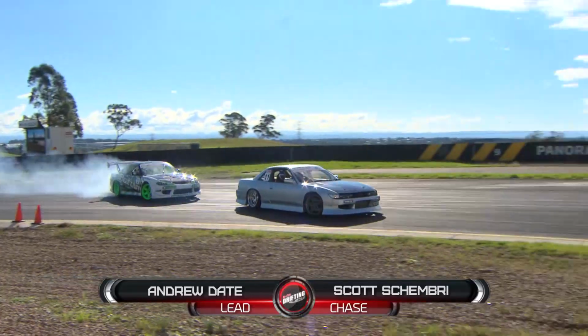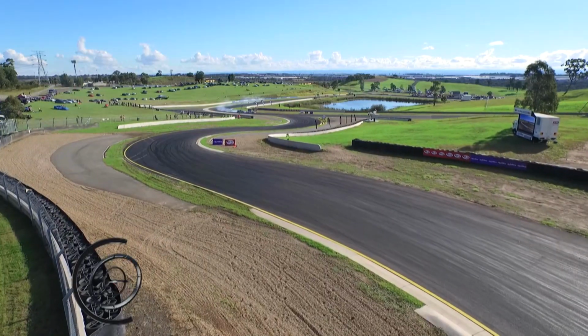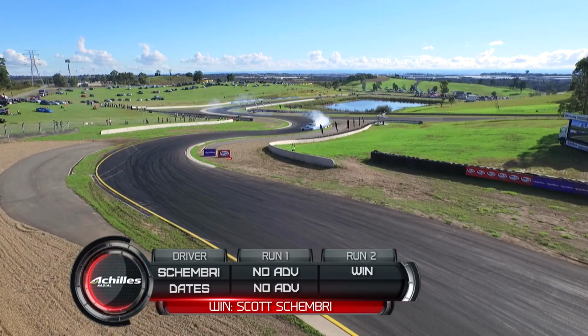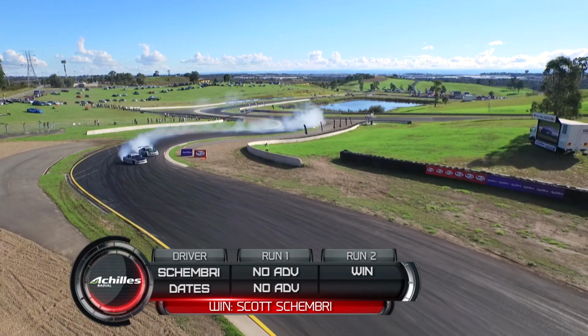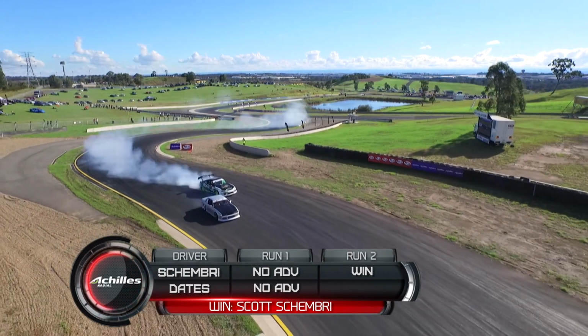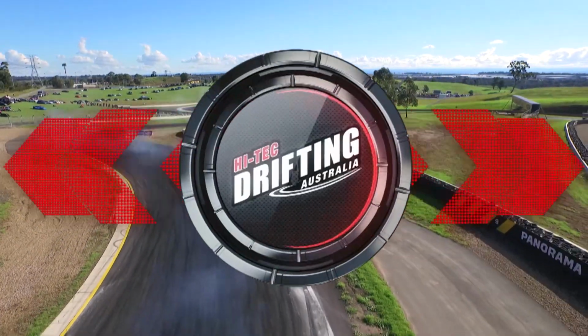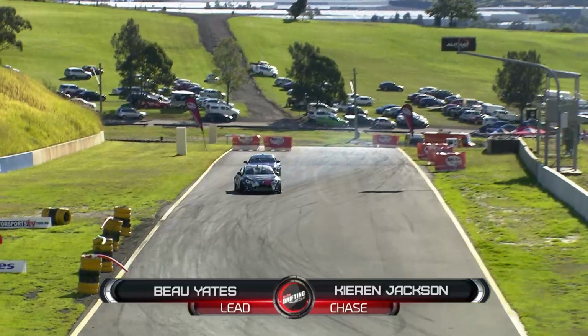Oh, and a mistake from Dave right at the death. He straightened up, coming out of the last corner. Shemry nearly ran up the back of him, and that's going to cost him. He had him hosed. There was a huge chance until right there when he lost it just at the exit that he was going to take out the points leader. Shemry handed a lifeline and will go through to the top 8.